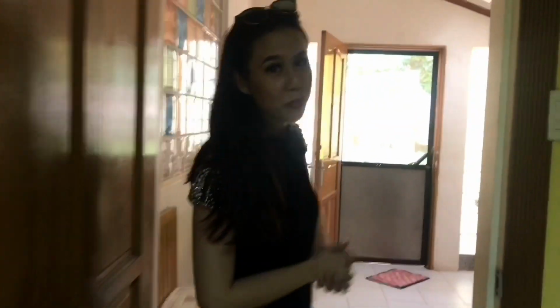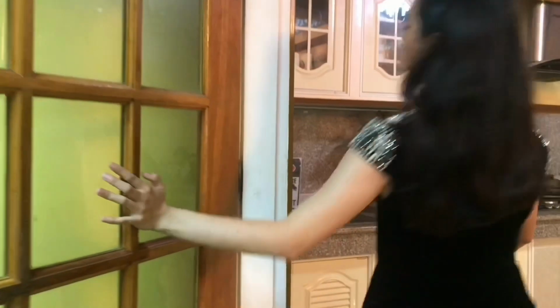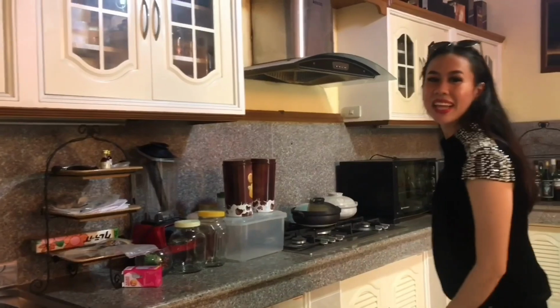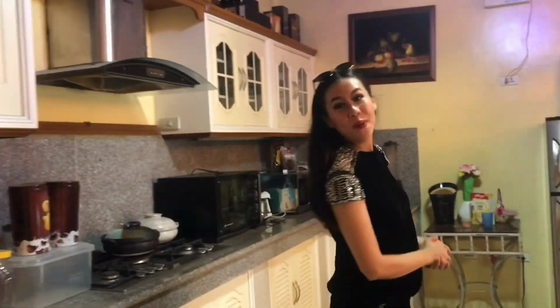Actually, we have three kitchens here. One here, and then another one here. Yup. And then we also have a CR here. Actually, we have three CRs in the house. One for the visitors, one for my mother and father, and lastly, one for me, in my room. So, this is the third kitchen. Here. So guys, this is the main kitchen, and the kitchen that I told you about is actually the dirty kitchen. So, yeah, you've seen our kitchens.